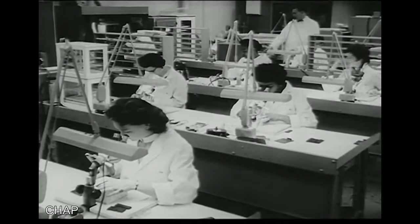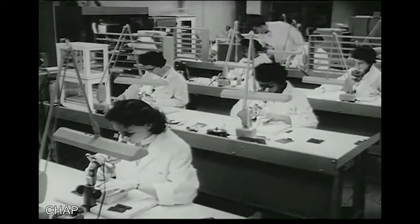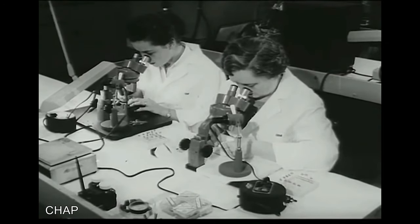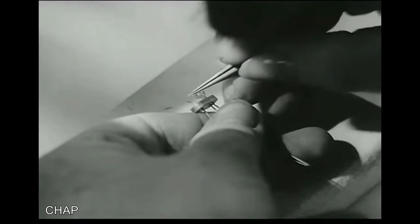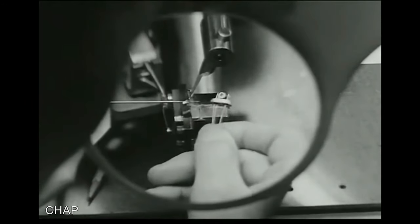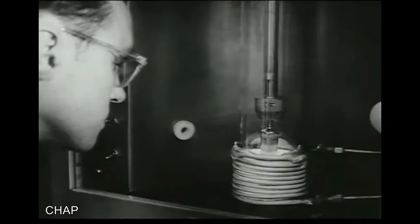The rapid advance of IBM technology resulted in a new department at Poughkeepsie this year to produce high-quality transistors, the tiny equivalent of the vacuum tube. A transistor has an unlimited life, consumes very little power, gives off almost no heat, and requires much less space than would be needed for a vacuum tube.